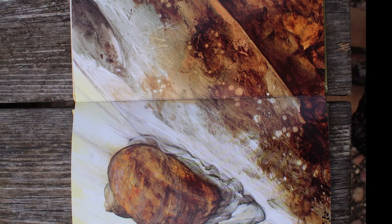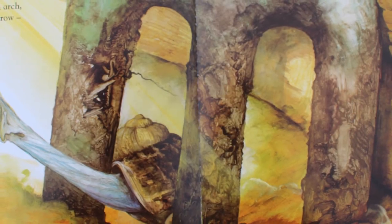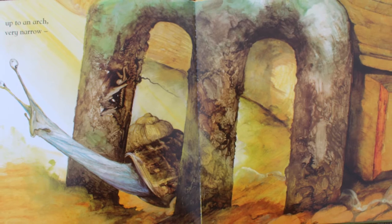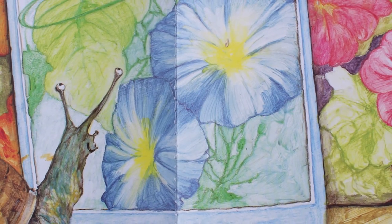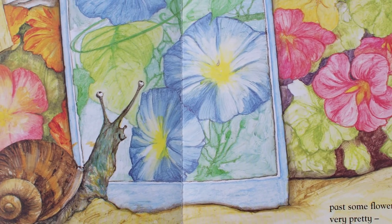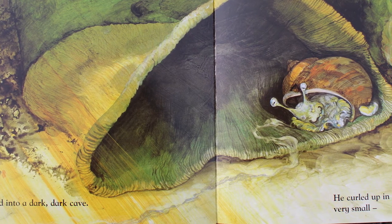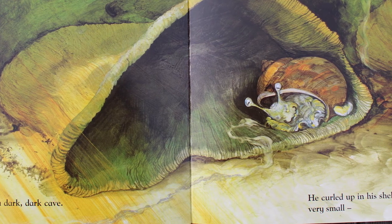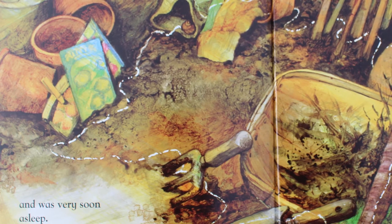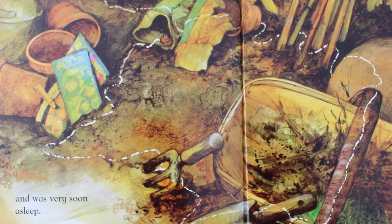Down a slope, very slippery. Into an arch, oh, very narrow. I think he's stuck. Past some flowers, very pretty. And into a dark, dark cave. He curled up in his shell, very small, and will soon, very soon, fast asleep.